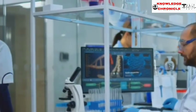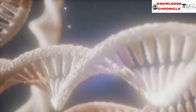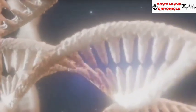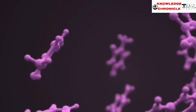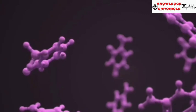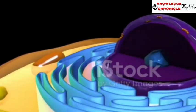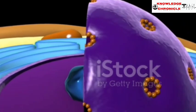Once hnRNA is transcribed, it undergoes three crucial processes. First, there's capping. A special hat called methylguanosine triphosphate is added to the 5' end for stability. Next, we have tailing. A tail of 200 to 300 adenines is added to the 3' end, and this is called the poly-A tail. Finally, splicing. Introns are removed, and exons are stitched together to make the final mRNA. This polished mRNA is now ready to leave the nucleus and make its way to the ribosomes for translation.